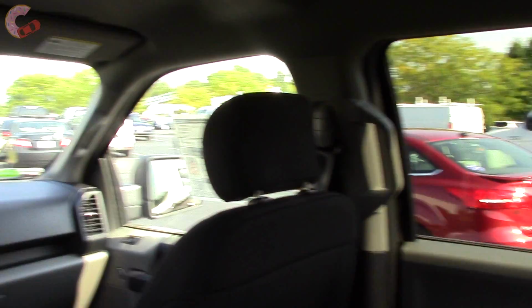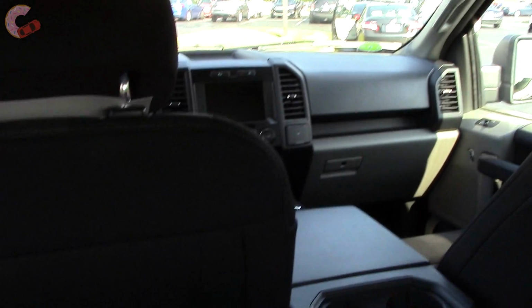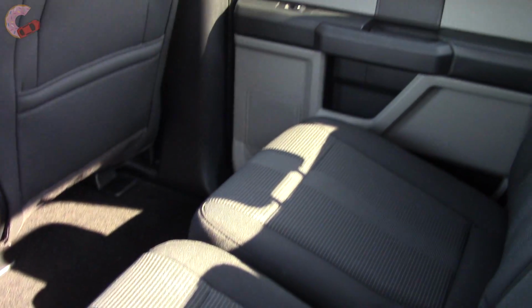Overall, I expected this truck's rear seat to be a little basic, but I'm pleased to see a lot of the features from the high-end F-150s made it onto this one too. There's plenty of comfort for the whole family.